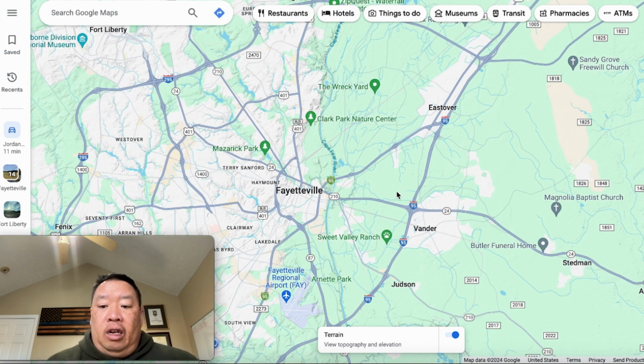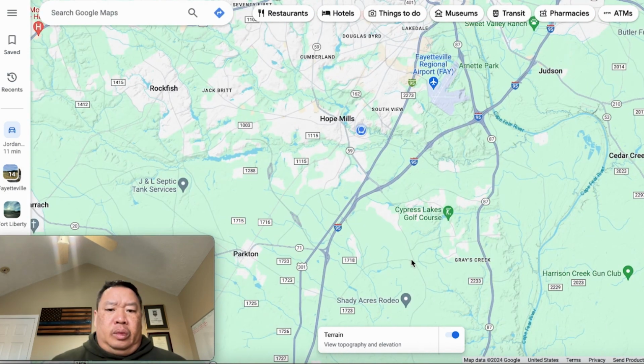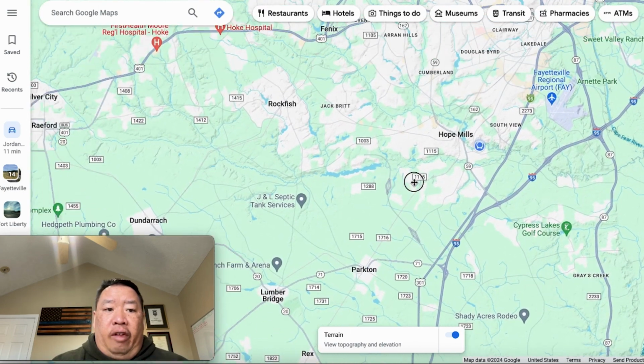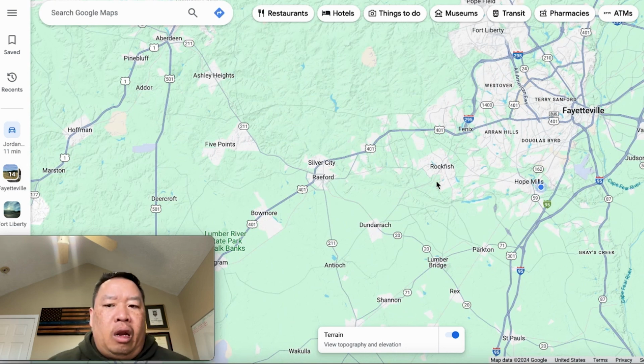But Eastover, Vander, Stedman, and if you're looking to move to the Hope Mills area, that's where I live. Good little area. And you've got Parkton over here. Parkton has kind of blown up a little bit too, but still a smaller area. And you got Grace Creek out here, like I said. And even though Fayetteville's a good sized city, we got a lot of rural areas.